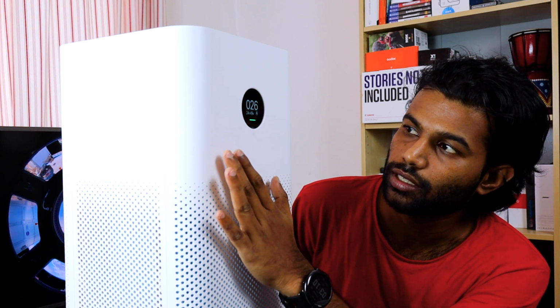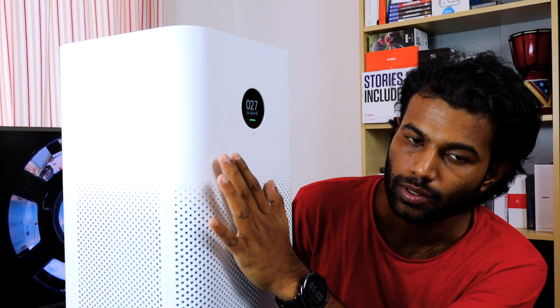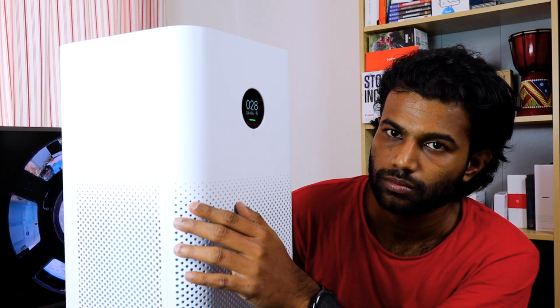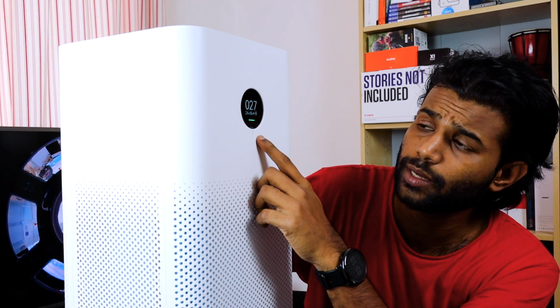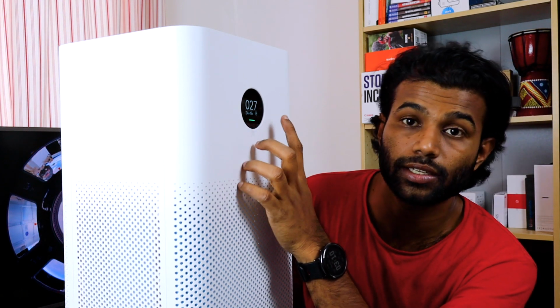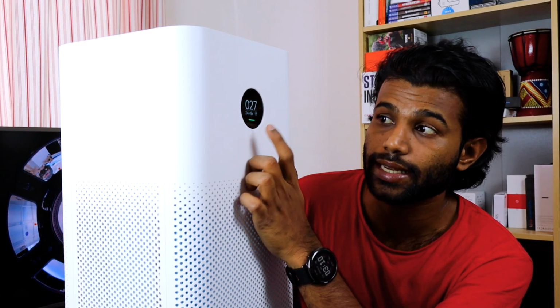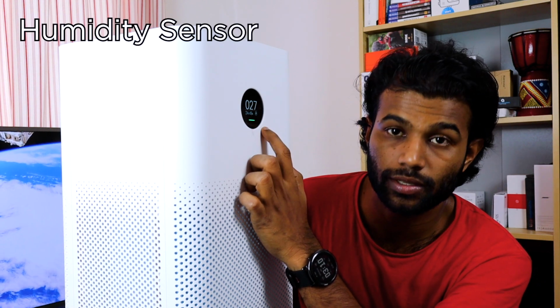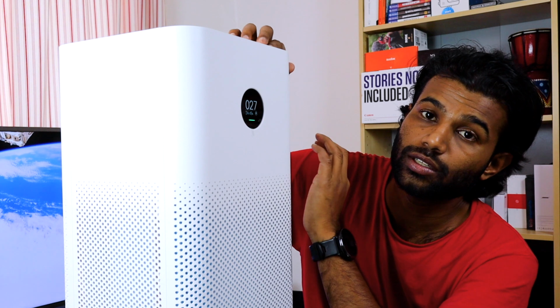So you can see now the fan has started. Let me show you the sound levels. This is in the automatic mode. One thing to notice here is that, along with the particle sensor, it has a temperature sensor and also a humidity sensor. And now it's in the auto mode.